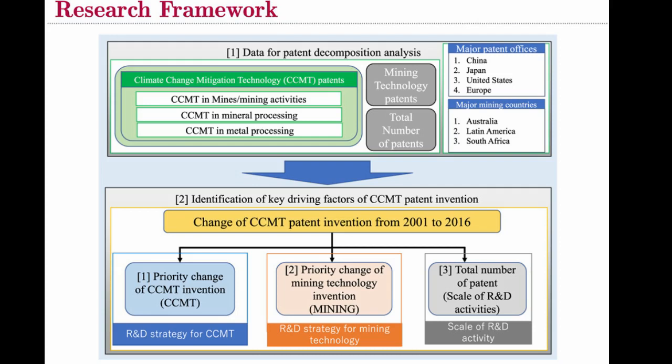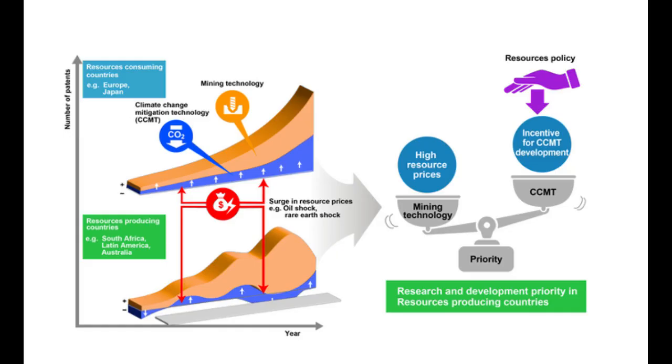The priority indicator is the number of mining CCMT related patents divided by the number of patents in the whole mining industry. That ratio would increase if inventors were prioritizing research into CCMTs. Mining is defined as the number of patents related to the mining industry divided by the total number of patents across the board. This number indicates how much inventors are concentrating their efforts into developing technology for the mining industry itself. Finally, scale is defined as the total number of patents representing the overall amount of research and development.